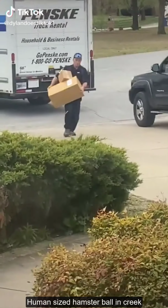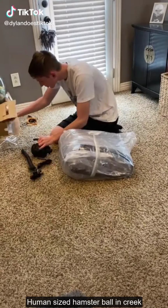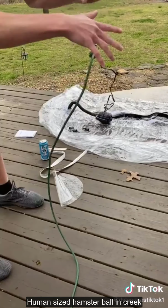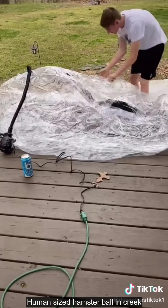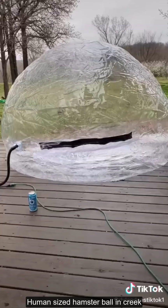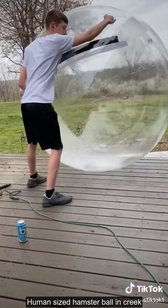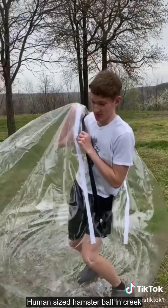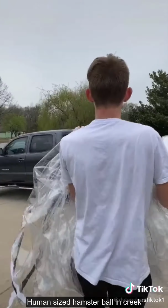So one day I ordered a human-sized hamster ball to run in the creek with. I took it outside, unboxed it, and unfolded it. I then plugged the air pump in and turned it on. And while it was filling up, I pulled all the folds out to make sure it filled up all the way. It was done, and I rolled it out to the grass and unzipped it, and all the air came out. Air pump. Yeah, I felt pretty dumb, but then I took it to my brother's truck to take to the creek.